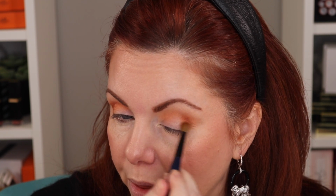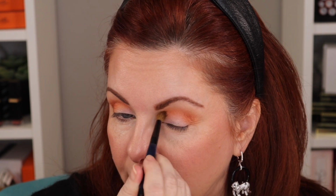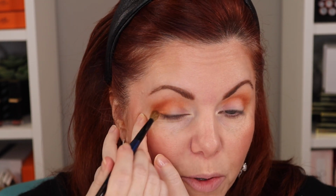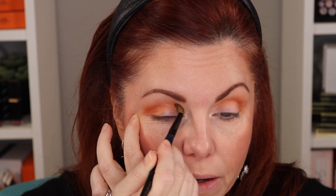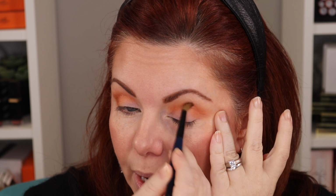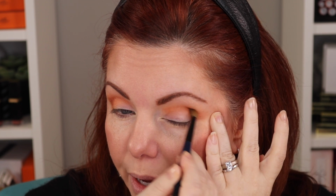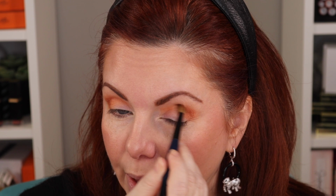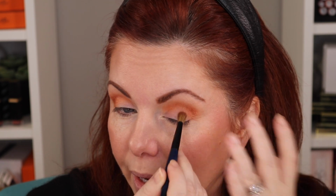The 03 though in the Suqqu, guys, is really a beautiful, beautiful quad. And I can't say enough about the Suqqu formula. It's a beautiful formula. You can see every quint that I put on my arm yesterday in the Suqqu video, it's a beautiful color story, and they all look really nice on the eye.